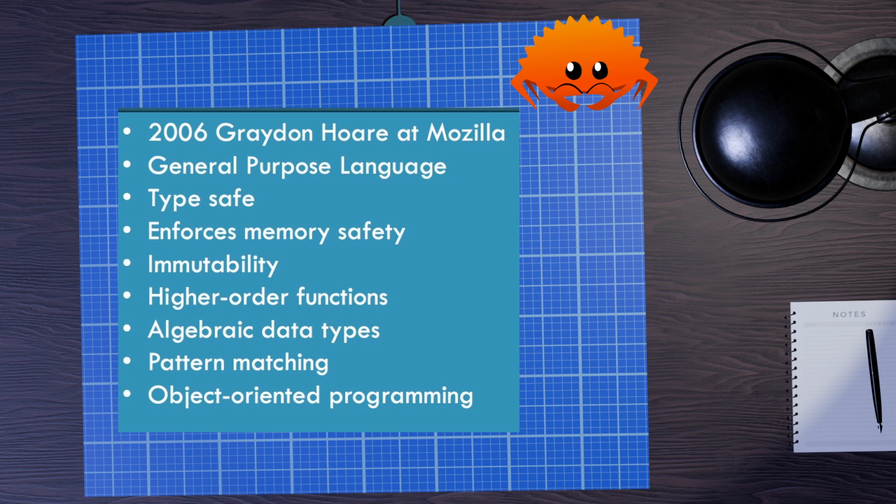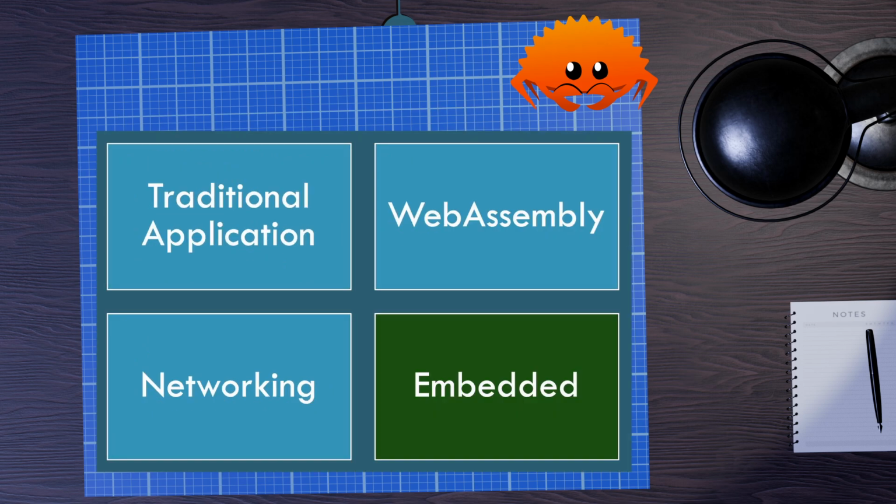It's also got immutability, higher order functions, algebraic data types, pattern matching, all of the sort of stuff you really want. Actually, the pattern matching is quite nice. That's quite an additional capability. And it can even be used in an object-oriented way, which is good because a lot of my design processes are object-oriented. That's where my background was, and something I still find useful. We can of course use Rust in lots of different ways, from traditional applications to WebAssembly and building websites to networking and embedded systems. And it's the embedded systems that we're going to talk about today.